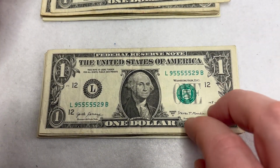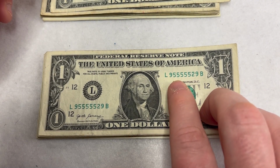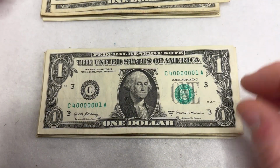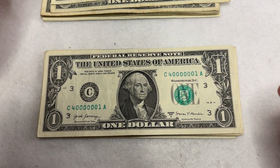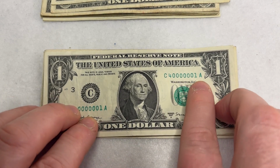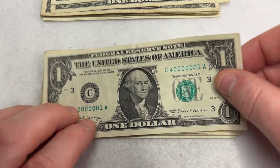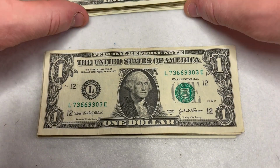This one I saved because it's got 5 5s, and I don't really see those too terribly often, so I went ahead and saved that one. And this one I saved because it's 6 zeros, and that's one that you really don't see very often. Too bad it wasn't one back, just a 4 and then zeros all the way across. That would have been a really cool find, but that's still pretty neat. I don't come across ones like that very often.